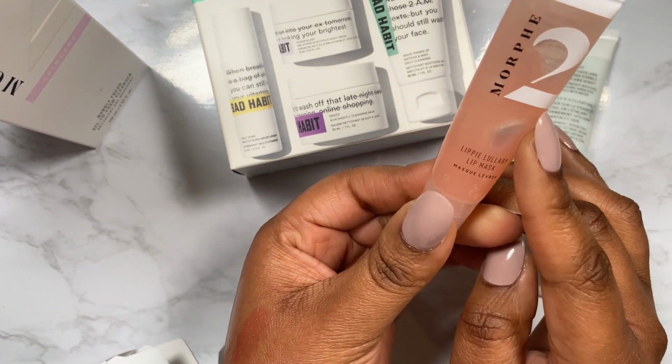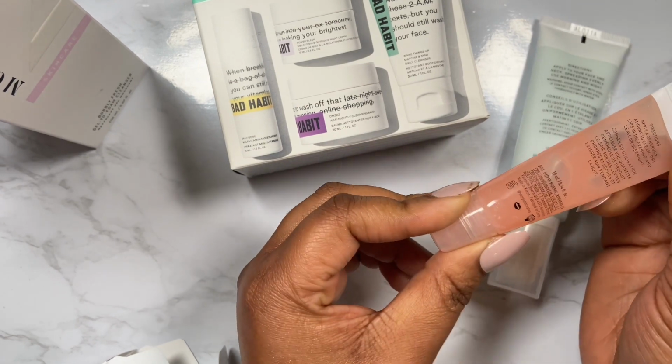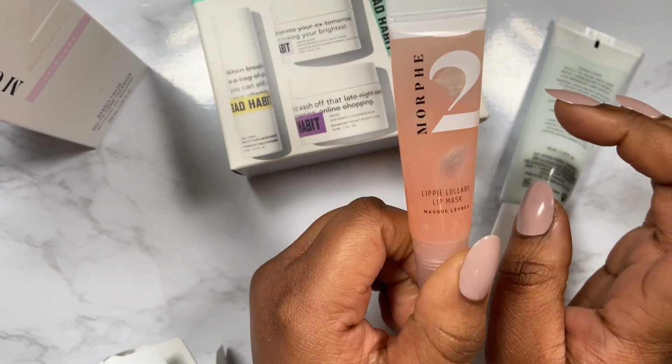So I use this every day. This literally goes into my bag, follows me everywhere. I use it underneath my lipsticks. I use it while I'm doing my videos. I love this. It's really, really good.